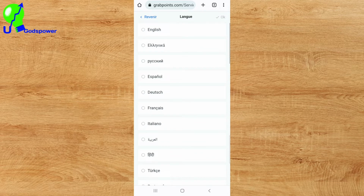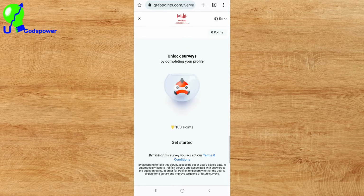You click on it. Here you are going to select your country. Let me say English. I click on that, and I click on OK. As you can see, it says unlock surveys by completing your profile. So you complete your profile on this website, click on get started, and it will take you through the process of how you can unlock surveys and start taking surveys and get paid in return. So let us go back to our platform, which is Grabpoints.